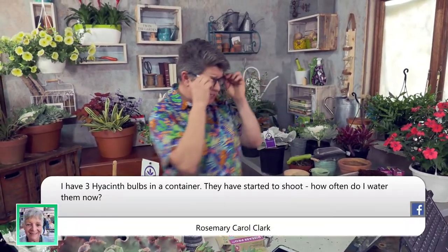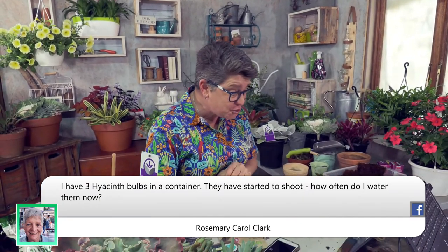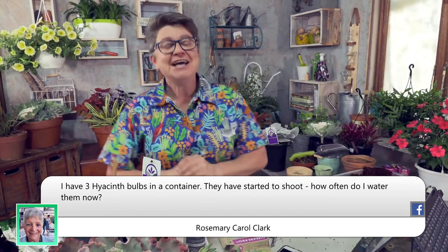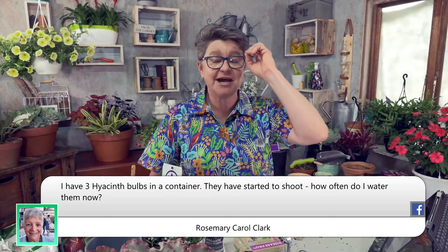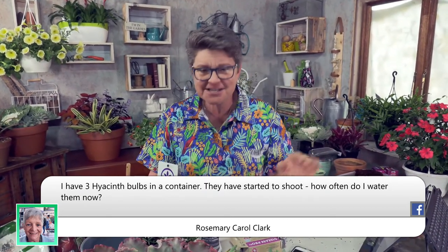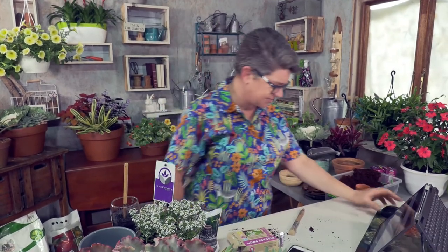Rosemary, let's see what's up here. Rosemary's question is, I have 3 hyacinth bulbs in a container. They've started to shoot. How often do I water them now? Rosemary, as a general rule, you want to give them a good watering once a week. That is it. A good deep watering once a week. Water till the water comes out the bottom of the container, and that should be more than enough for your bulb. Okay? Got it. Nice and simple.